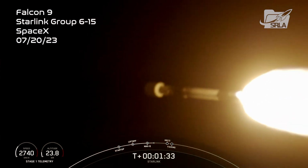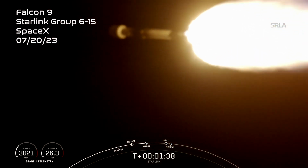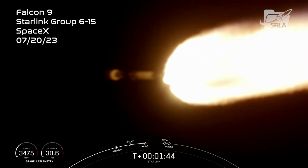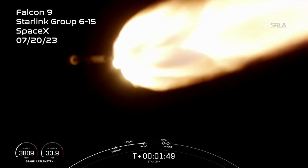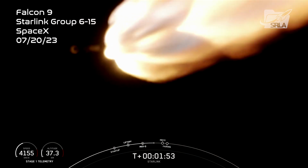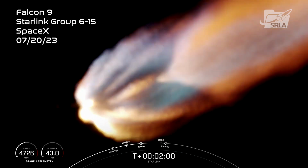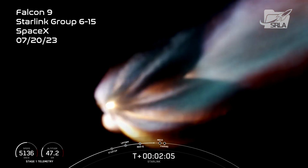Now we're about a minute away from a series of events. Engine chill has started. These are MECO, stage separation, SES-1, and lastly, fairing separation. Main engine cutoff, or MECO, is where all 9 of the Merlin 1D engines on the first stage shut down. This is followed by stage separation, which is when the first and second stages separate from one another. We will then have second engine start 1, or SES-1, which is where we light the Merlin vacuum engine on the second stage. And lastly, we'll have fairing separation, which is when the 2 fairing halves separate and fall away from the second stage. So keep an eye out for all of these events, which will happen in pretty quick succession.